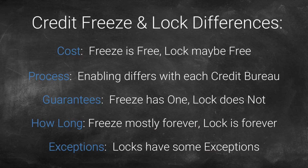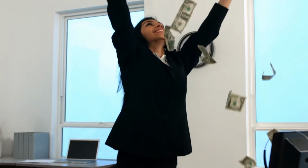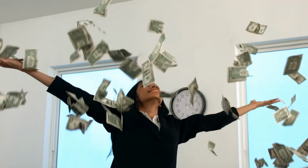Now the differences between credit freeze and credit lock. The first item is cost. Credit freezes are free, and this is by law. Credit locks vary in cost from free to a monthly charge of up to $10 as part of a subscription, depending on the credit bureau.